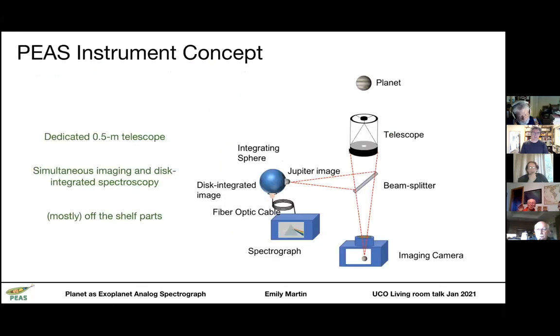So the basic concept for how PEAS works is it's actually a half meter telescope, and I'm going to walk through all of the various components in a lot more detail, but the big overview picture is that we're using a half meter telescope and it observes the planets and sends some of that light into an imaging camera so that we can track our objects and make sure that we're putting them in the right spot, and also so that we can have simultaneous imaging. But it sends the bulk of the light into the integrating sphere. And so our Jupiter image or Mars or name your favorite solar system planet gets disk integrated.